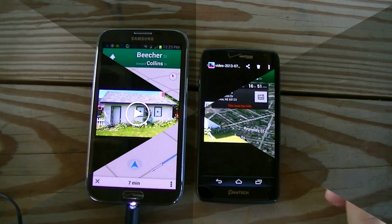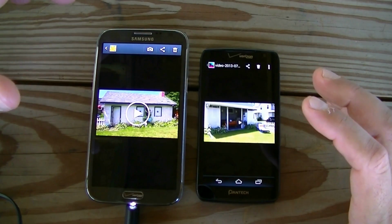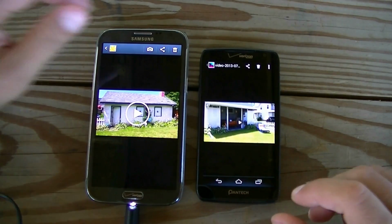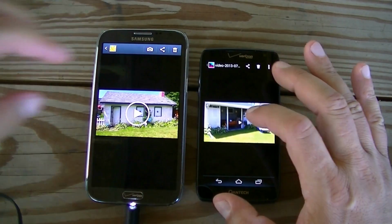Let's take a look at something else. We're gonna take a look at a 1080p video now. It's basically the same video that was taken with both phones. Let's go ahead and start with the Pantech.